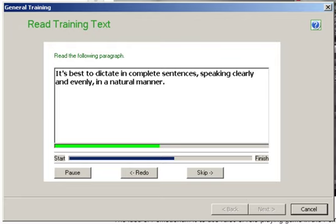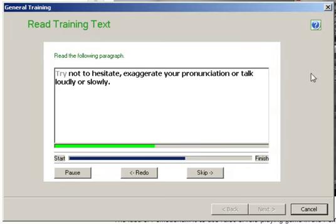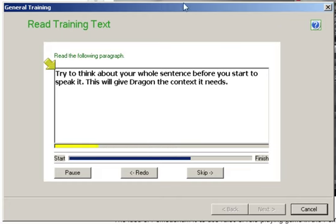It's best to dictate in complete sentences, speaking clearly and evenly in a natural manner. The idea is to speak to Dragon normally, at a consistent speed and volume. Try not to hesitate, exaggerate your pronunciation, or talk loudly or slowly. Try to think about your whole sentence before you start to speak it. This will give Dragon the context it needs.